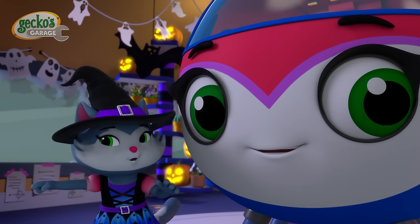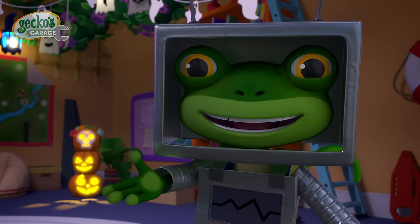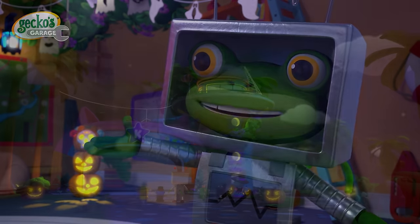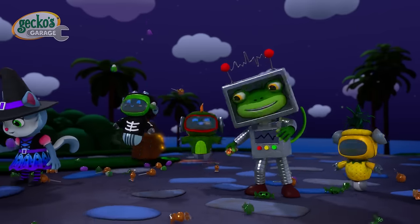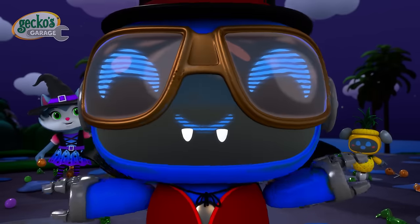Helena has a surprise outside to say thank you! Let's go, Mex! But remember, always be careful wherever you roam, especially in a good friend's home. Hooray! Plenty of candy and not a monster in sight! Happy Halloween, everyone!